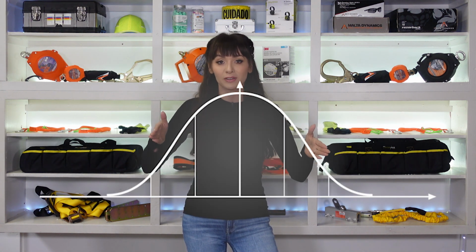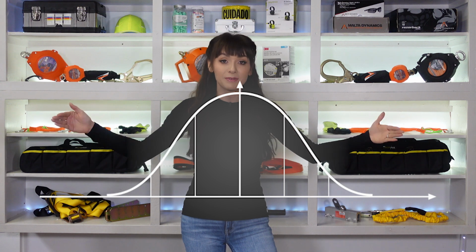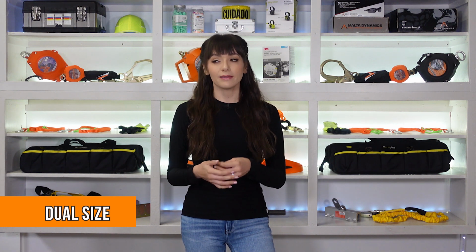As you might expect, that can translate to one size fits everyone in the center of the bell curve, and those of us women who tend to be on the ends will likely not have a good fit. It's also good to know that these are generally on the cheaper side and tend to be less comfortable. Dual size harnesses incorporate two sizes. Think like small, medium, or large, XL. These are usually mid-range in price.